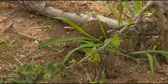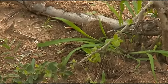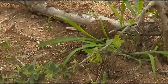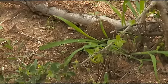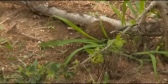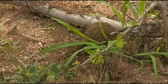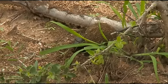He's also covered in some kind of mite. It's common to see mites on dung beetles, but I've never seen them to quite this extent. The mites keep them clean and stop their joints from getting too covered in dung and dirt. This is awesome. He's going to dig it right down. Look at him go.